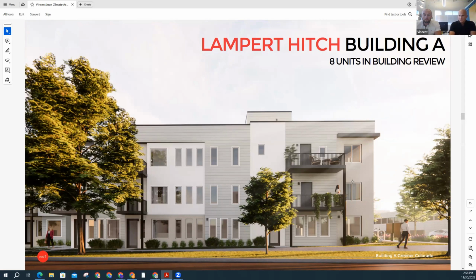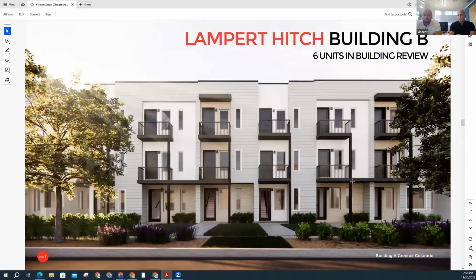This is a project that I'm really proud of, and proud of our entire team, our architecture team, our development team, construction team. We're just starting to build this one. Ben's team has designed this. It's with development and will be passed off to construction soon. Ben, do you want to touch on this one?